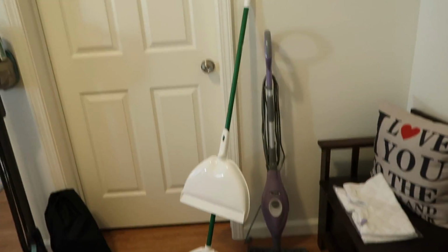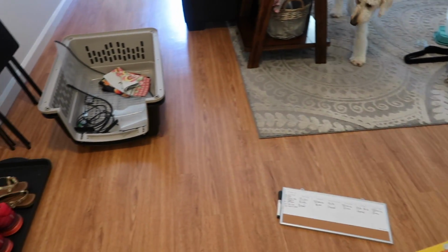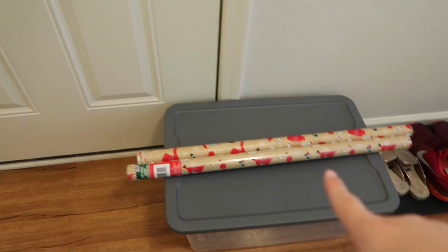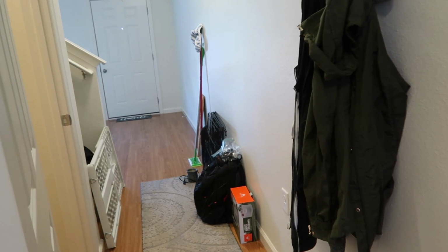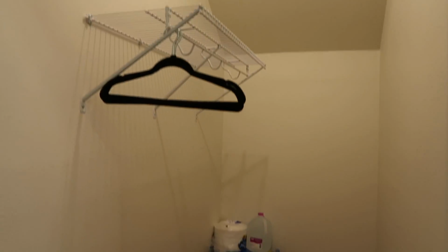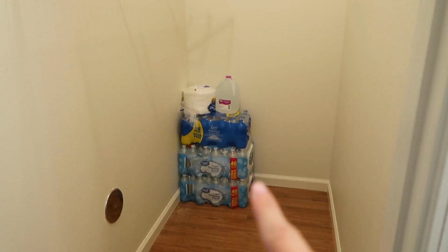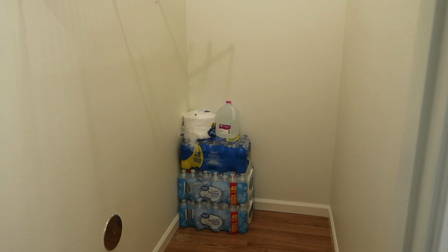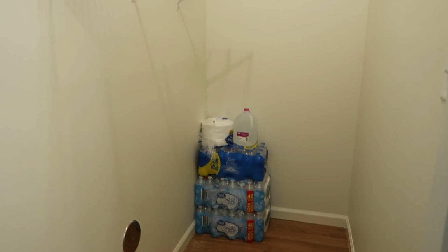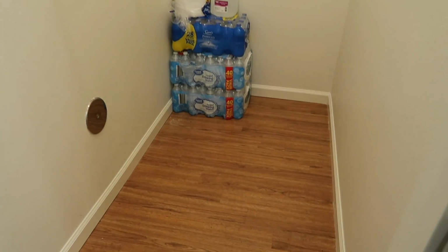Okay, so look at this disaster. I have stuff everywhere. You don't realize how much crap you have until you get it out, like what in the world? Sorry, I'm putting that in the garage. This is what it looks like, all undone, I guess. I'm leaving that in there because there's nowhere else to put it and it's fine. That's our water for hurricane emergencies, but yeah, I'm gonna go ahead and sweep this out and try to organize it.